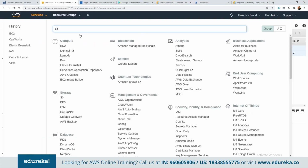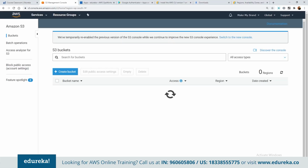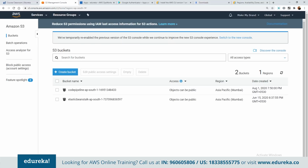S3, let's open this up. And in S3, we can see the S3 is a common dashboard where we can see the list of all the buckets that we had deployed in every region. And to get started, we have to click on create bucket.